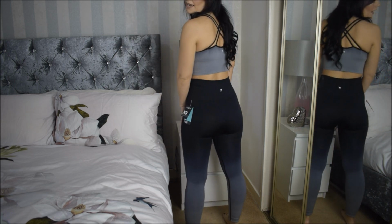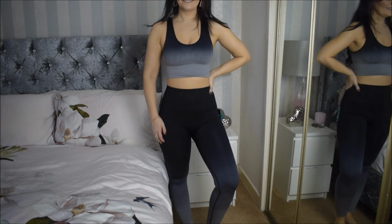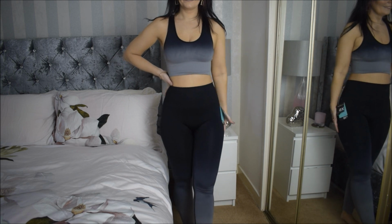Yeah, they do look nice from the back. They're supporting my bum quite well, but I really don't think that these suit my body shape.